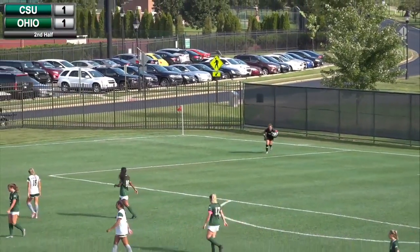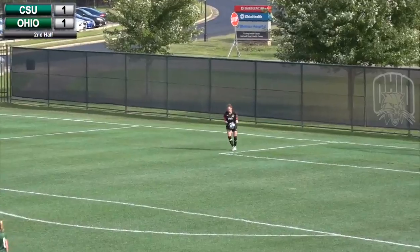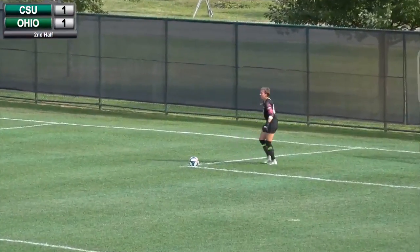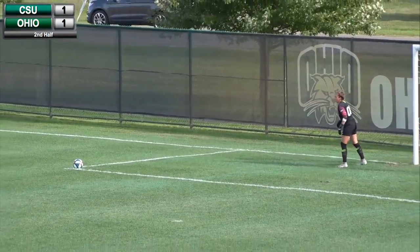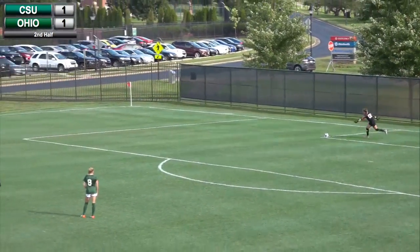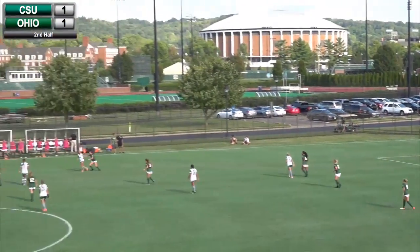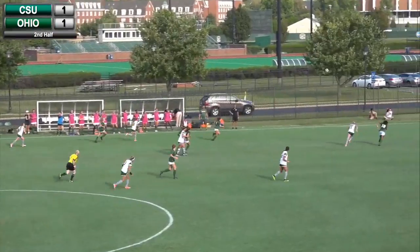Goal kick coming up for Cleveland State as, Noah, we're seeing our first substitution of the second half as Heather McGuire enters the game as a defensive replacement for Paige Knorr. Yeah, 24 minutes in before we see the first substitution. I think it had to be at least 7 or 8 for Cleveland State in the same time frame.